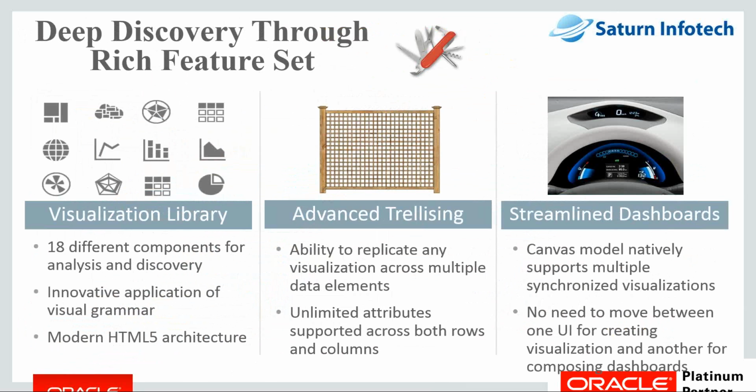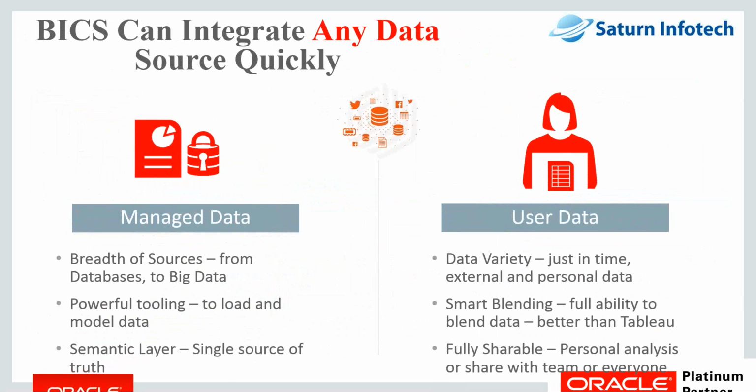From a richness of the feature set, there's a visualization library. We have many customizable components that can leverage visual grammar that are all HTML5 compatible. Advanced trellising options, which are replicated visualizations across multiple data elements, whether it's rows or columns, and streamlined dashboarding capabilities, where visualizations are synchronized with no need to move between the screen and dashboards to create different dashboard objects.